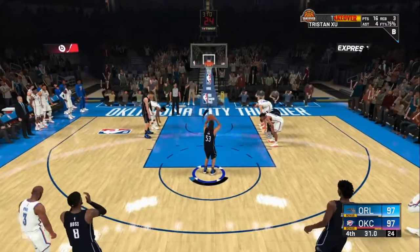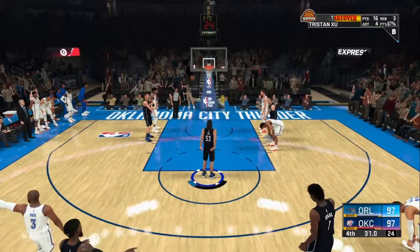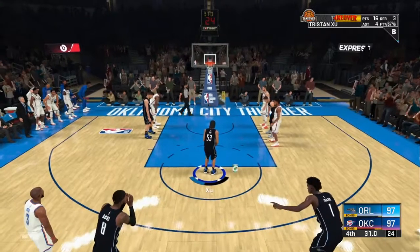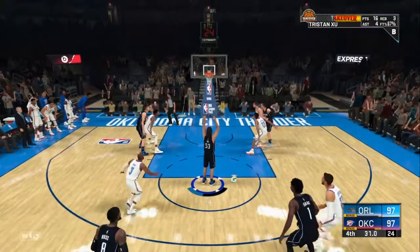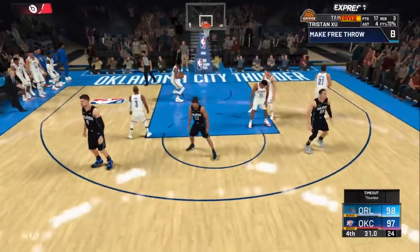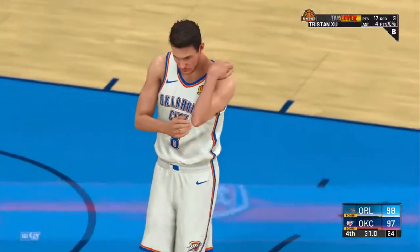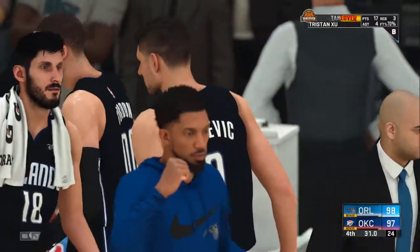Yeah, way to play in attack mode and get to the line. And he cannot get the first one to drop. Tough one to miss. And he does get the second one. And that gives them the lead. They're ahead, but if they don't get a stop here, that free throw could prove critical.